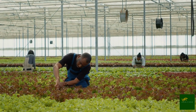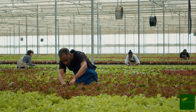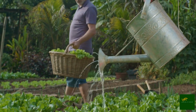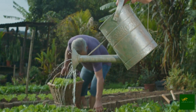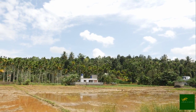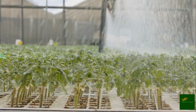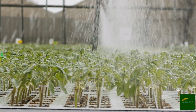The sustainability benefits of hydroponic lettuce farming are far-reaching. First and foremost is water conservation. Traditional agriculture wastes immense amounts of water through runoff and evaporation. Hydroponics recycles water in a closed-loop system, using up to 95% less water per crop cycle.